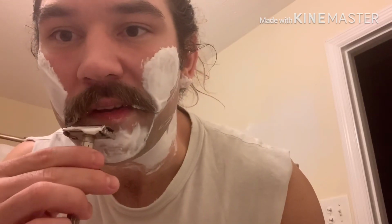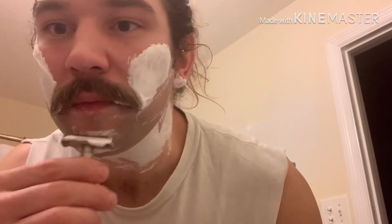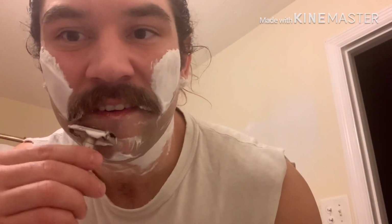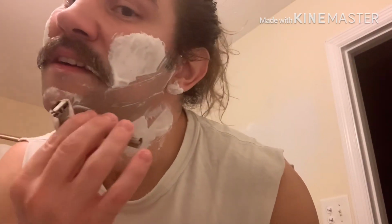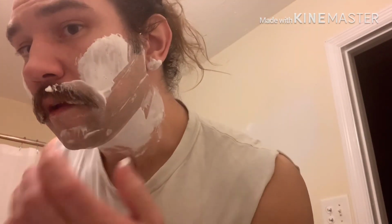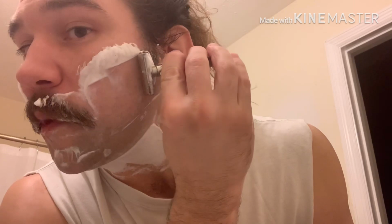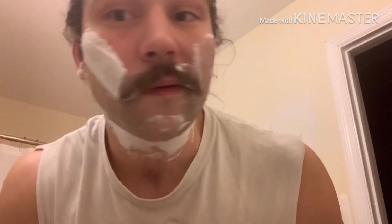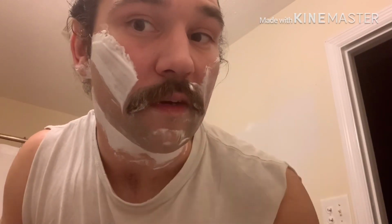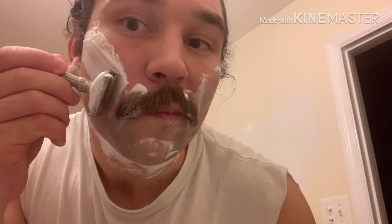Like how comfortable a blade is, or how sharp a blade is. I think I'm going to add at the end how comfortable or how efficient it is after the first pass and third pass, instead of just doing one shave, unless it's one that I cannot do two shaves with. Do like an initial impressions video with it.